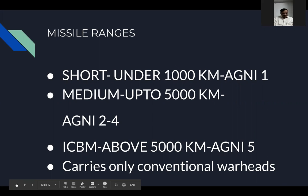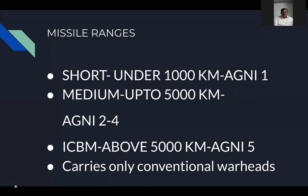Agni 6 is multi-stage. Otherwise, Agni 1 is one stage. 2 to 4 are 2 stages. 5th is 3 stage. 6th is multi-stage. What is the relevance of these stages? When one stage is there, it can go up to a certain distance. When stages are increased, it goes a greater distance. With each stage, you are adding propellant. You are adding an engine, just like a rocket.